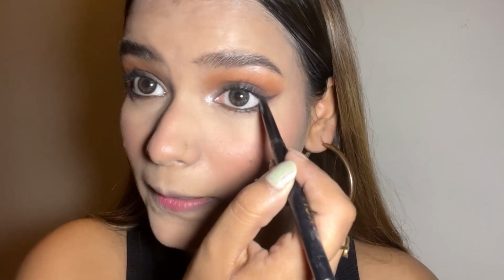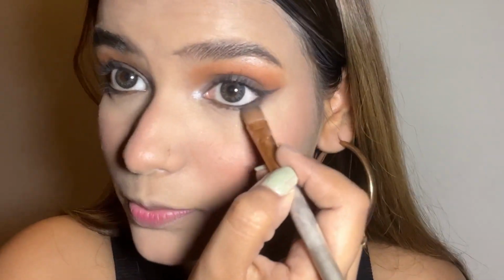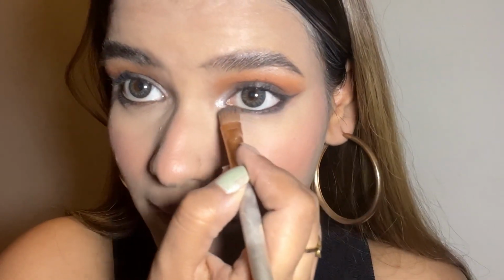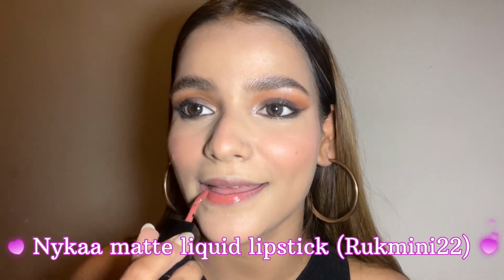Face is almost done. Doing a little bit of kajal. That again flat brush. I'm going to smoke it. I want my lips to be a little subtle. I'm using a pink lipstick. A nude lipstick over it.